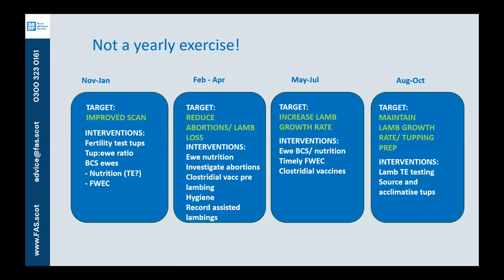Think about hygiene. We always harp on about hygiene. It's a massive thing that pushes lamb loss. And have a plan if the weather is awful and if you're lambing inside and you can't get things out, our stocking density is just going to get too high and that's going to push lamb loss higher. Try and have some sort of contingency plan to spread them out. It's not always possible, but if you've at least thought about it, if the worst happens, you can act to try and reduce those losses.